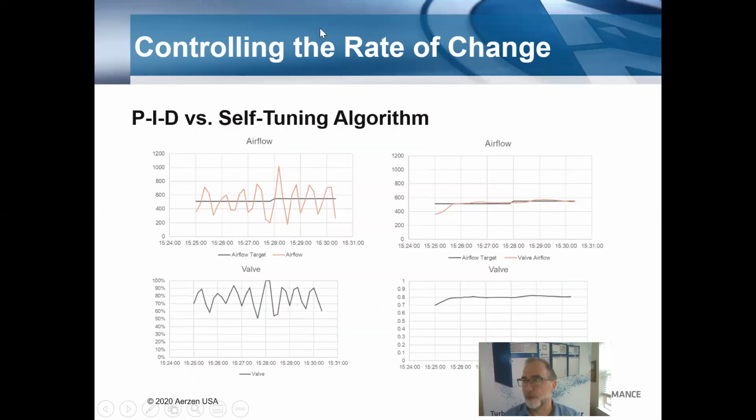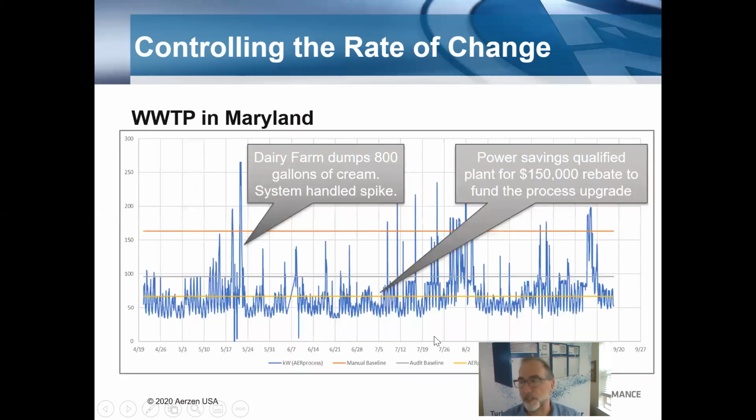And again, kind of reviewing the rate of change. If you look at the PID versus the self-tuning algorithm, clearly there's a lot less valve action. So again, this just points out some of the savings that you could have and some of the decrease in the wear and tear in your system.